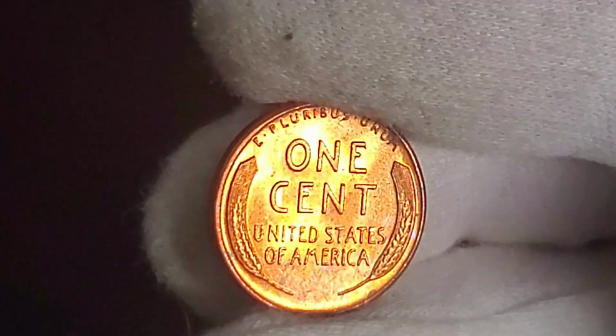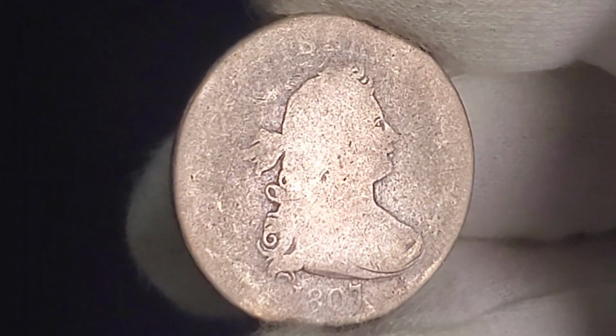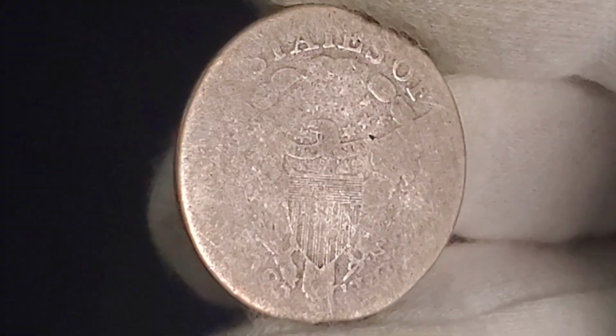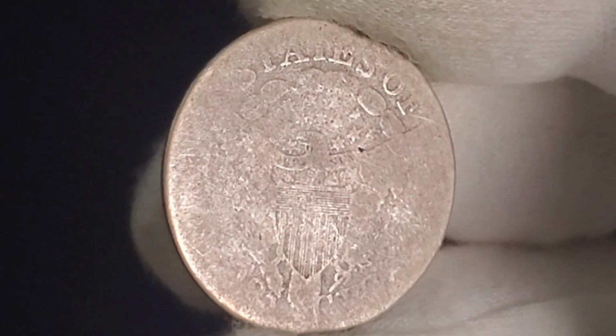Speaking of age, I should mention one thing. Age is not a determining factor in how much a coin is worth. It does tend to trend that way, but in all cases, it's the 5 factors that we have discussed that determine value. And now you should have a more intricate knowledge of what makes a coin valuable.